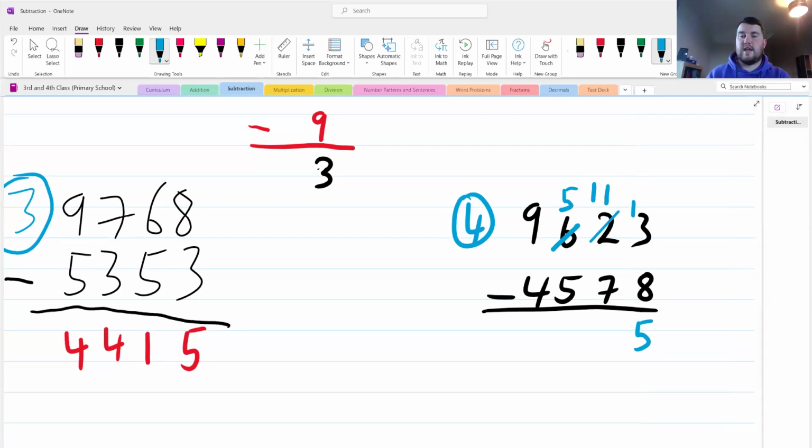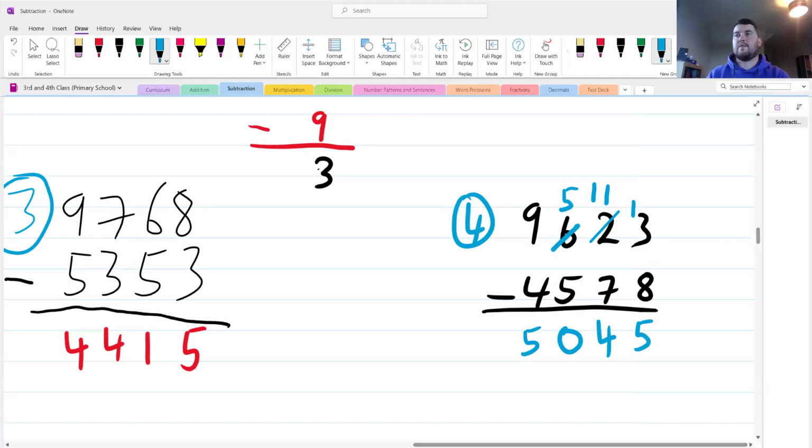So now we've got 11 minus 7. Good stuff, Vivian. You've got Anne helping you out. Great stuff. So 11 minus 7 equals 4. Then we've got 5 minus 5 is 0. And as Alana said as well, there's more on the floor. So that means you go next door. That's a little rhyme for it. Then we've got 9 minus 4, which is 5. So 5,045 is the answer there.